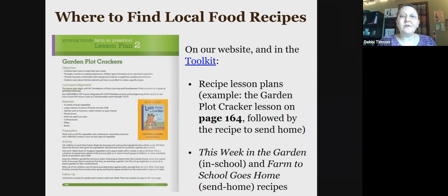And where to find local food recipes are, what I just mentioned, recipes. The garden plot cracker lesson that I just talked about is on page 164. They also have the follow home recipe to send home. And of course, it also goes along with This Week in the Garden. So it's nice how everything kind of ties together within this toolkit between the books and the lessons and the recipes and the activities, and just engaging the teachers, the kids, the families. It's just a very positive experience from what we have.